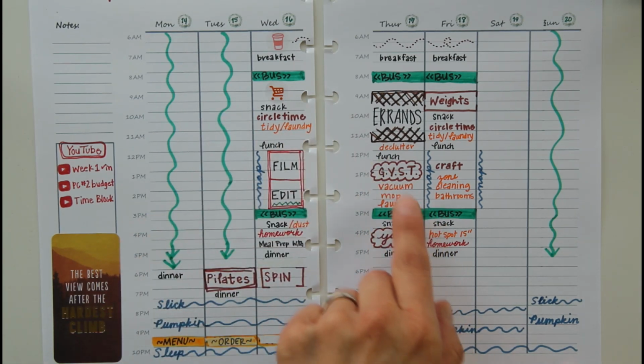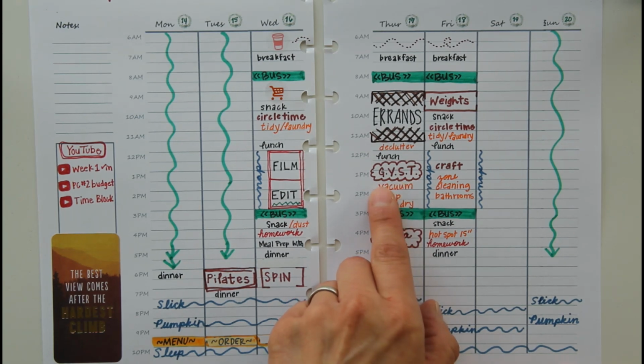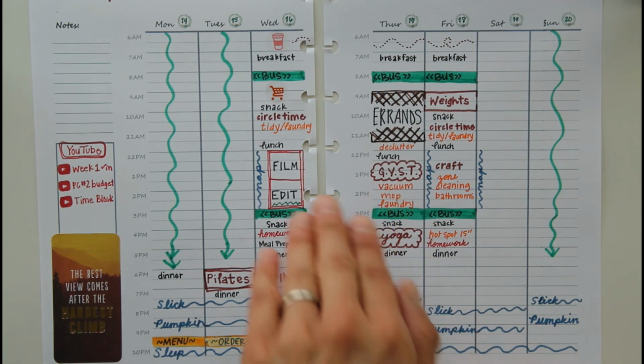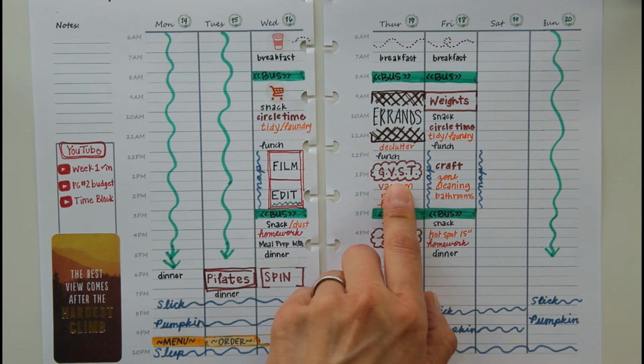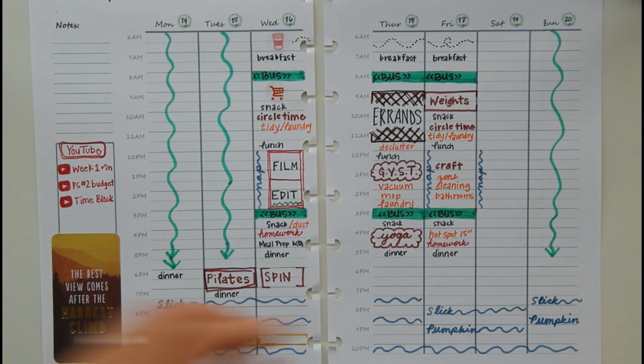Next is on Thursdays, this GYST Day. For those of you who have probably heard of this, it's called Get Your Stuff Together. And I'm really excited for that, you guys. This is where I will be doing my mommy grooming, getting my toenails cute. Because I have Pilates and yoga, I want to have cute toenails for those classes. I'll be showing my toes all year long, and I'll tell you right now, my feet aren't so cute.